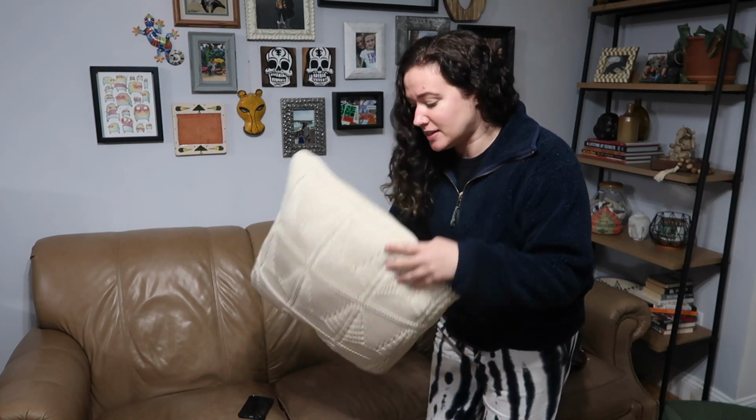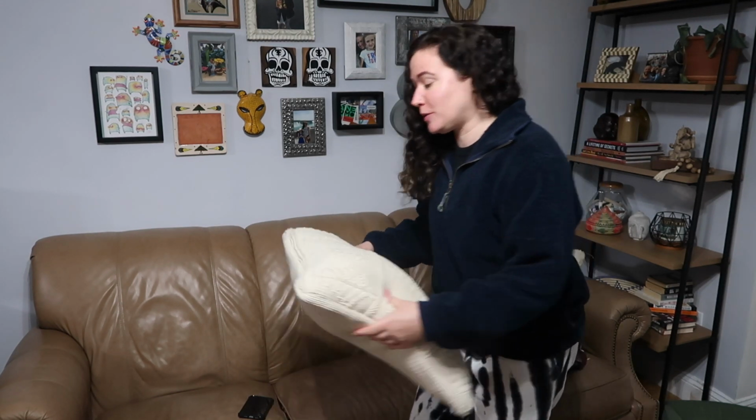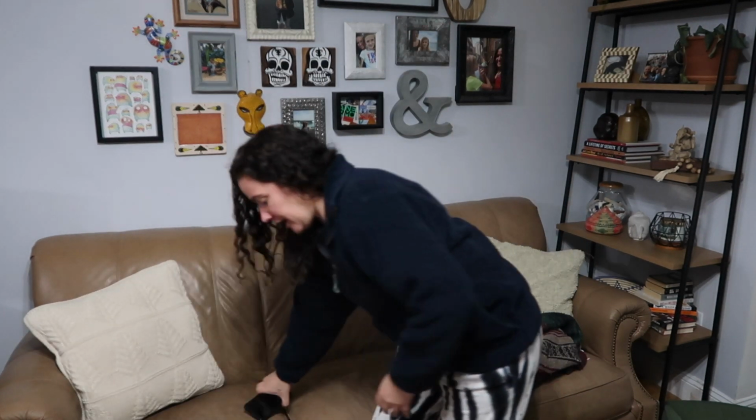This side of the pillow conveniently has Christmas trees on it. We leave this pillow on this side all year round. So for now, I'm just going to flip it to show that side.